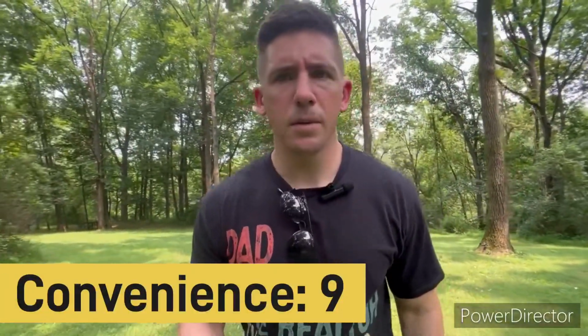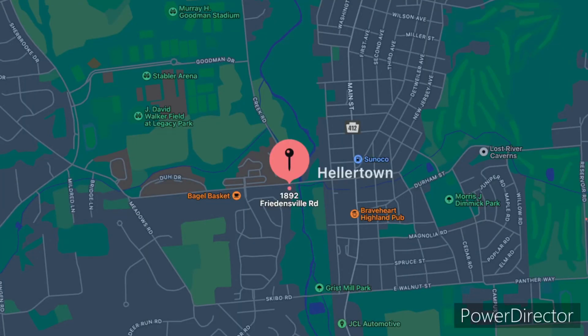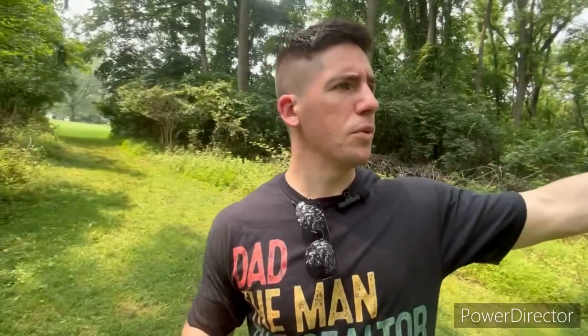So let's move on to convenience. Is it convenient to come here? Absolutely. I'd give the convenience of this park a 9. It's right in the center of Hellertown. If you come along the trail, you could probably walk over. It's about a block from the trail access. You're going to be in the center of Hellertown anyway for a lot of other things. So if you wanted to take a nice nature walk through this path, it's really convenient, and it's close to Water Street Park as well. If you're at Water Street Park, maybe you want to take a walk, go down to the river, go fish, whatever it may be, close to local restaurants. If you want to grab a bite to eat afterwards, very convenient, definitely a 9.